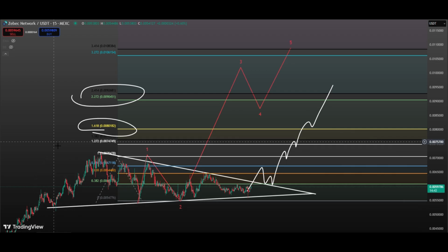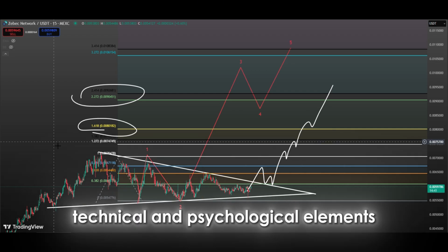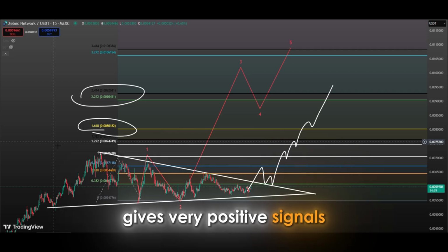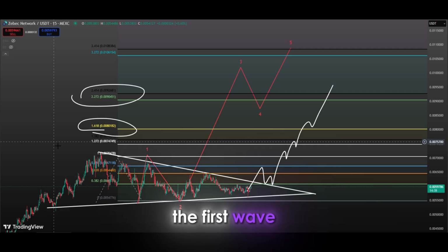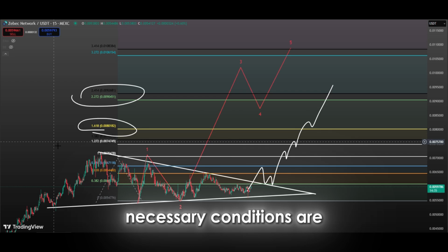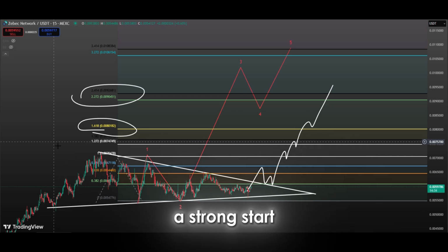When all these technical and psychological elements come together, it can be said that the current price structure gives very positive signals. The first wave was successfully completed. The second wave continues with a horizontal correction, which suggests that all the necessary conditions are in place for the third wave to make a strong start.